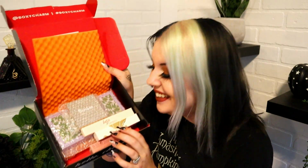Everything is nicely wrapped. Oh my god, is that an Ace Beauté? It is an Ace Beauté palette. Normally I just pick up what's on top first and work my way down, but I am very intrigued by this eyeshadow palette, you guys, because Ace Beauté's quality is lovely.